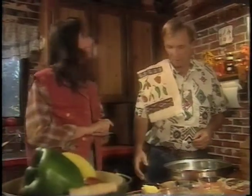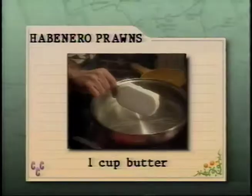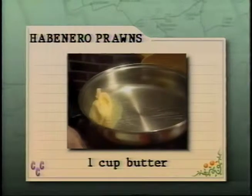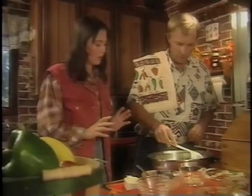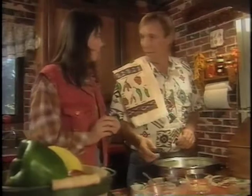Okay, what we're going to do then is add our 1 cup of butter. We can get... just shake it out. Go ahead. Okay, there you go. It's in. Now what goes next? Well, we're just going to get this butter to melt a little bit in here. It's doing real well. And now what we're going to do is add the habanero.